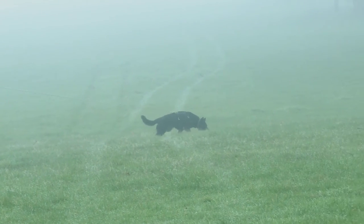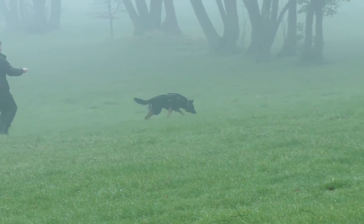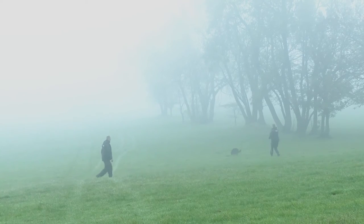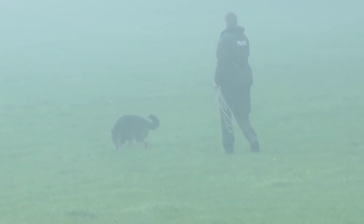He's gone over the car track, so that's good. Ignored them. He must be coming up to a turn now. Just slow it down a bit, Anthony. So we've got Ray following up behind Anthony, just to make sure that we don't have any issues with the dog going the wrong way. If there is an issue, Ray's there to put the dog on the track, so we end up with a successful track.